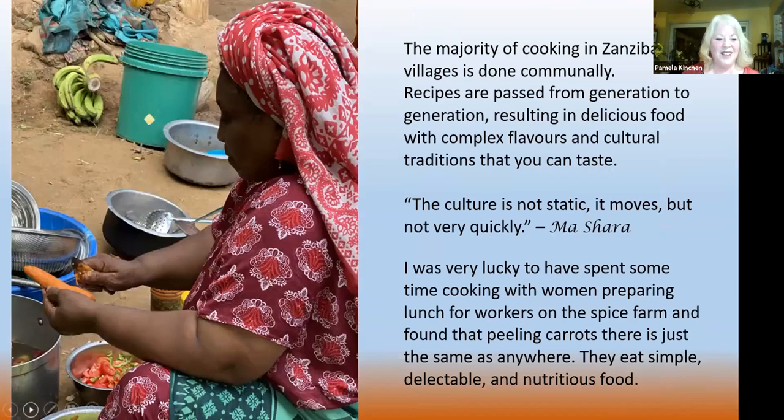This woman was sitting peeling the carrots and stuff. And I said to my guide, I kind of chuckled and said, peeling carrots is just the same anywhere. And then she turned very smartly to me after he said that to her and said, okay, then you come and help.